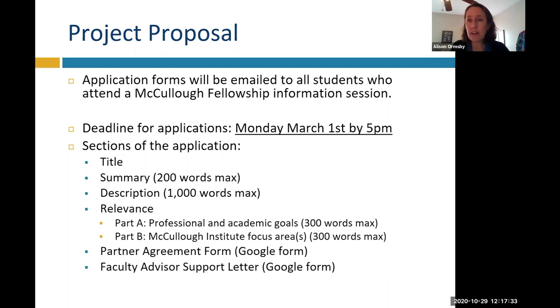But you can see that this takes time. I do not recommend that you start the application in February. I recommend you start now, which is why I'm doing this session, because you can work on it over the break in December and January. It takes time. You know that people don't respond to email right away. So if you're reaching out to a few different community partners, maybe you don't hear from one or two of them, or it takes a few weeks.